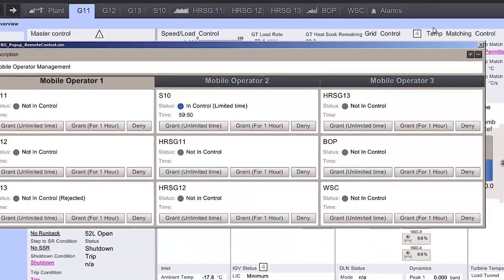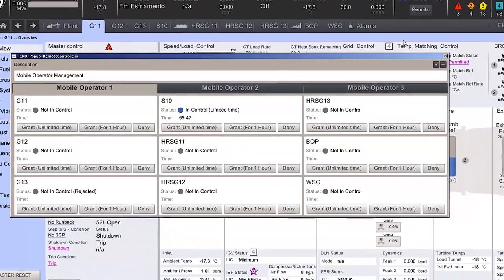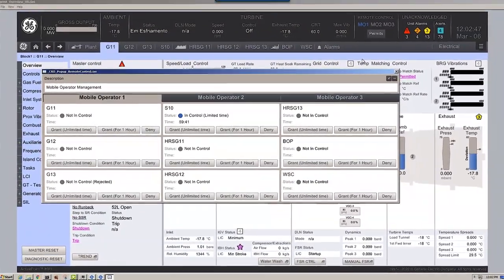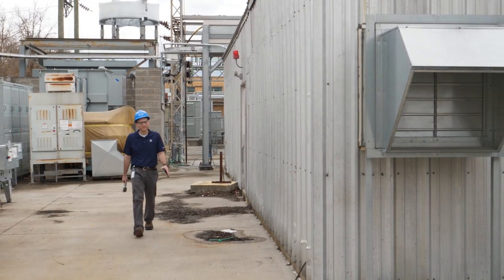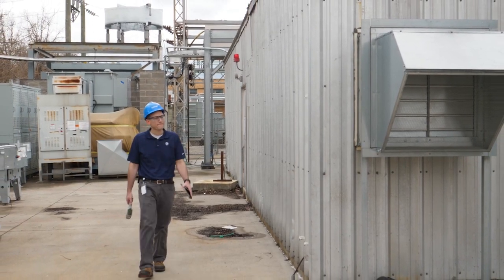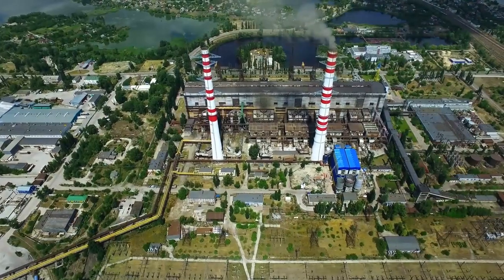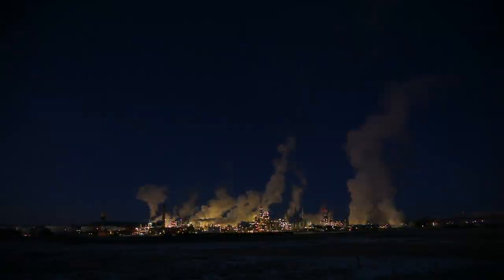In that manner, operational control of the power plant is managed between mobile operators and a centralized control room operator. This empowers the mobile operators to do decentralized work apart from the command and control of the control room, and for a more efficient outage, more efficient pre-start checks, and more efficient operations in a power plant overall.